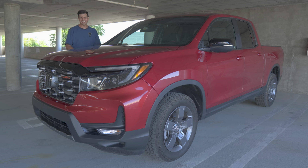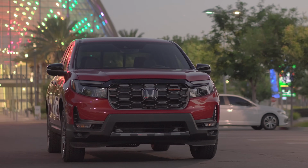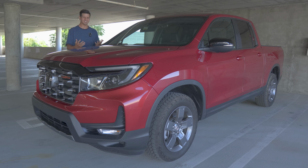The Honda Ridgeline is like the minivan of pickup trucks. It's the practical, ideal solution that really should be at the top of the list for most people shopping for a truck, but they often look away due to their pride or the stigma that this isn't a real pickup truck because it's a unibody.